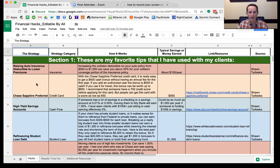Some of these are going to be credit card hacks, like the Chase Sapphire Preferred. Once you get that 50,000 bonus points, you can use that to pay off $500 of your credit card, or just transfer that to your bank. Some of these you have to have a good credit score, and once you meet a certain spending, that's when you get these bonuses. But that's a real easy entryway into credit card and travel hacking. And if you use it for travel, the points are worth even more.